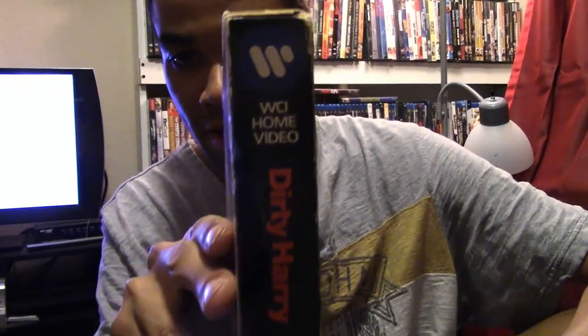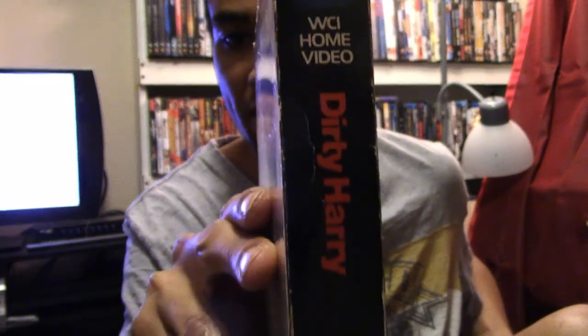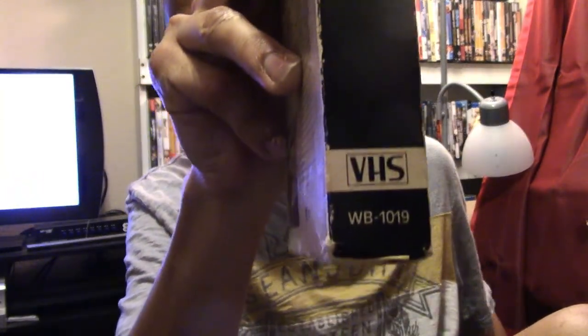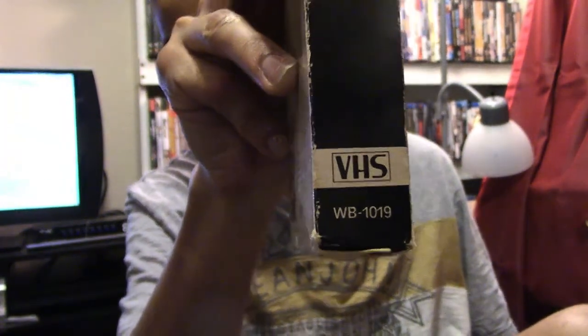And here's what the side looks like. As you can see, you've got the Warner Home Video logo at the top in blue and white, and there's the movie's title and VHS logo at the bottom inside this white rectangle. And here's what the back looks like.